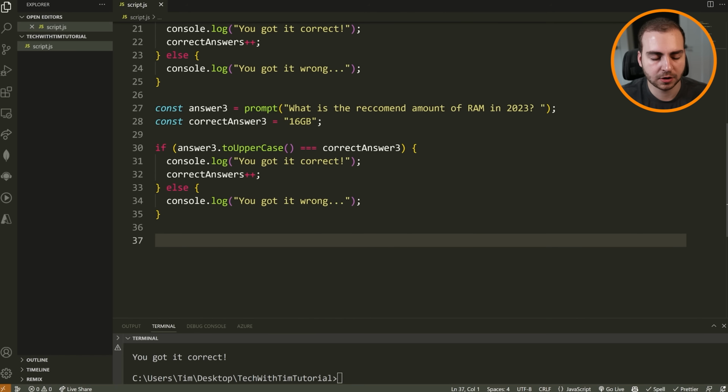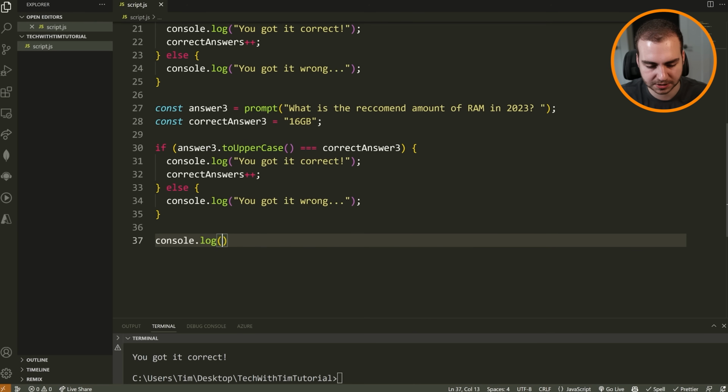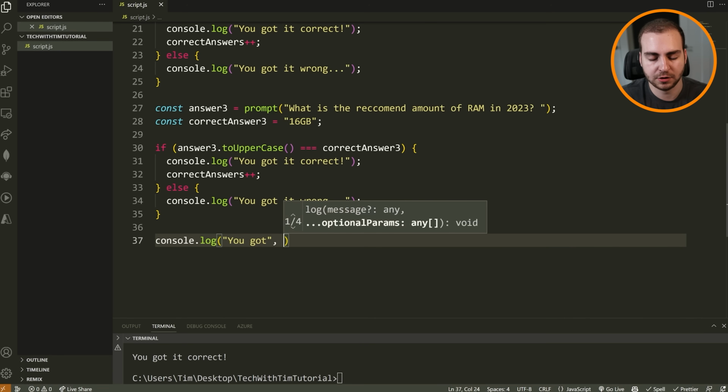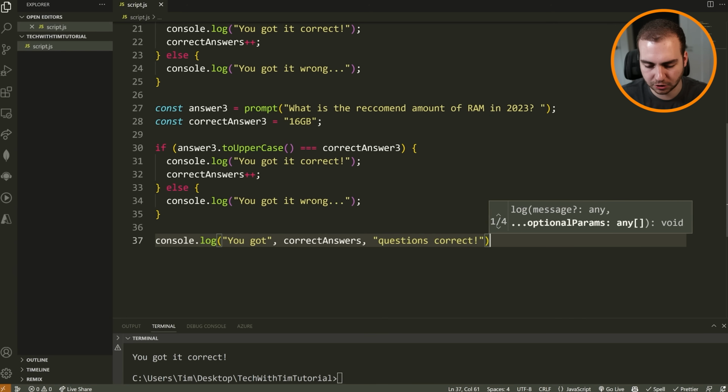Okay, so now we're going to go down to the bottom of our program, and we're just going to tell the user how many correct answers they got. So to do that, we're going to say console.log, "you got", and then we need to embed this number in the middle of the string. There's a few ways to do this, but the way that we're going to do it is we're going to put a comma. We're then going to put correctAnswers, okay? And then we're going to put another comma, and we're going to say "questions correct" like that.